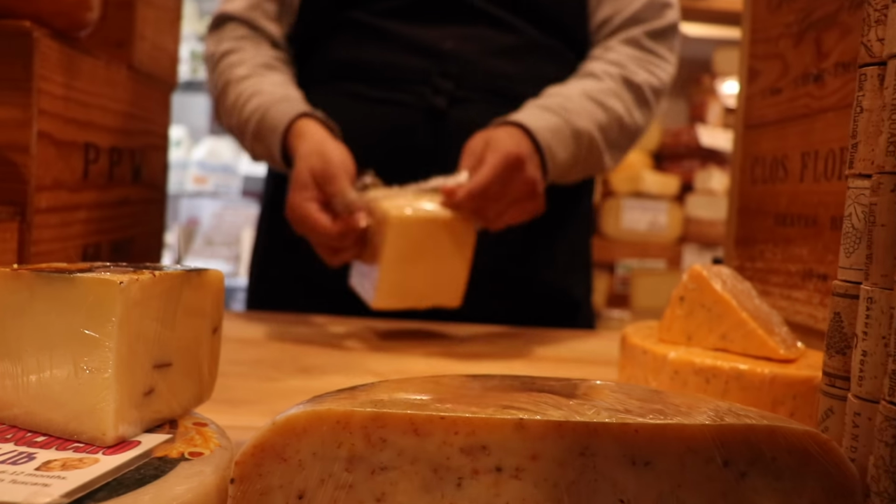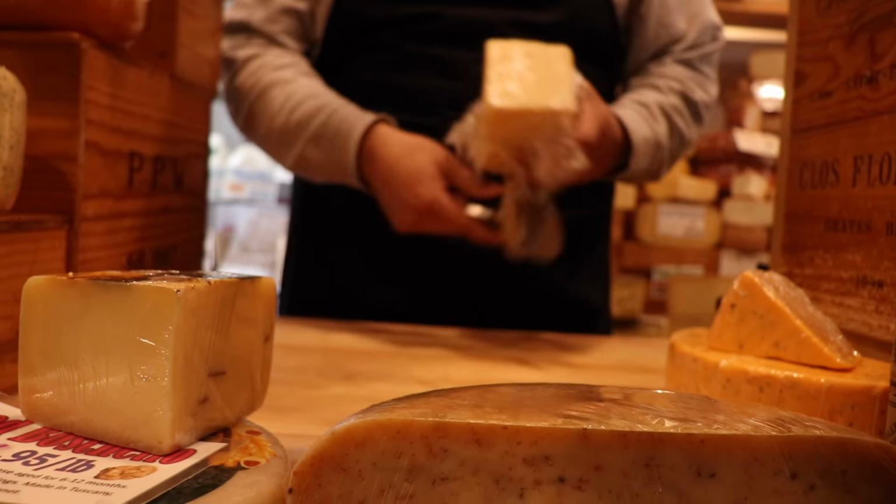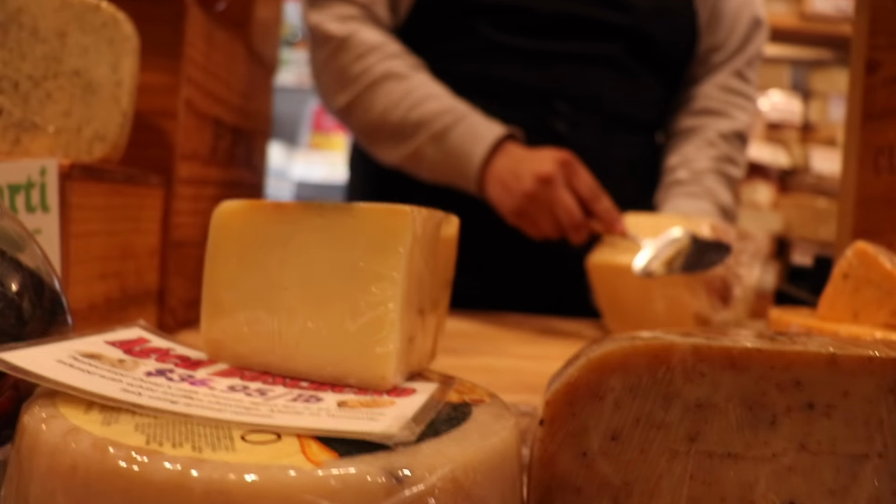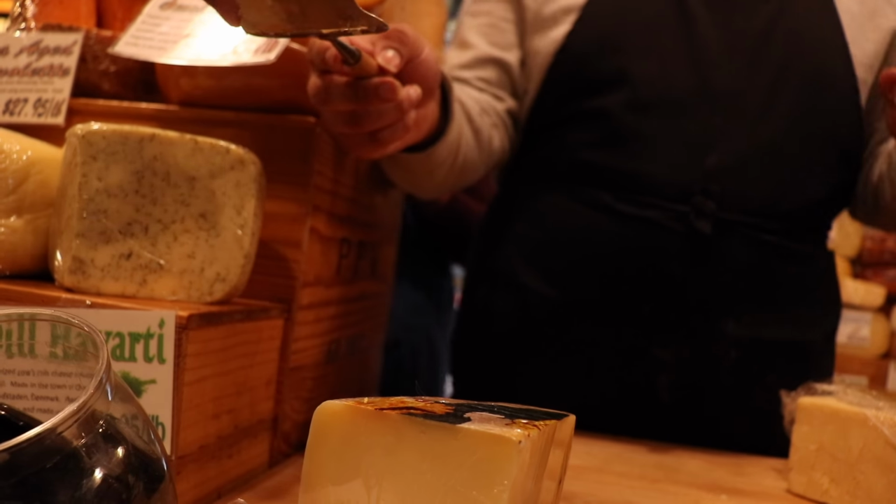So this one here is the Beecher's flagship. This is a Cheddar Gruyere blend from Seattle that's aged for about 15 months. Thank you. Of course. Got it. Ooh, I like that. And this one's going to be the perfect mac and cheese cheese.